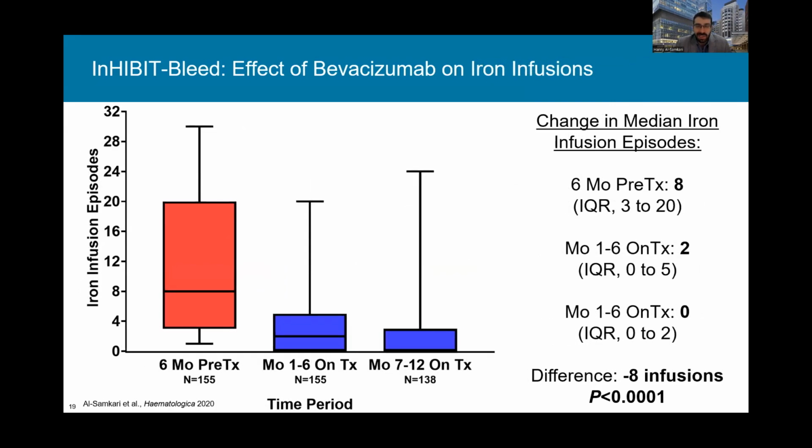And it's very similar with iron infusions. For those patients that needed iron infusions before starting, we saw that their needs really plummeted from a median of 8 in the 6 months before treatment to 2 in the first 6 months of treatment and 0 in the second 6 months of treatment.